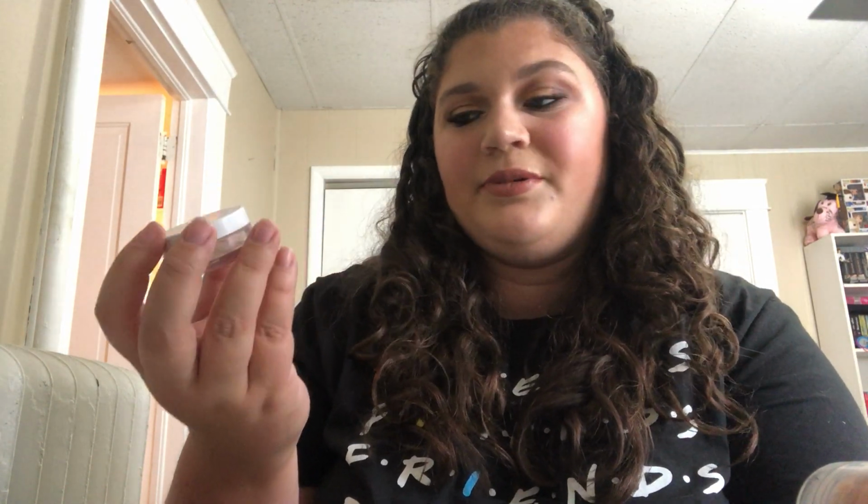I'm thinking about it. I don't really need any powders, so that's why I'm debating, but I do really like it, and it does really have that cooling effect and almost wet feeling when you apply it to your skin with a brush, so that's pretty cool. But yeah, I do like it, and I think it sets my makeup in place for the day, so I have no complaints with it.